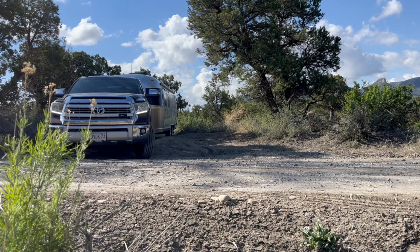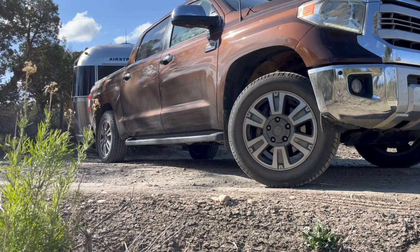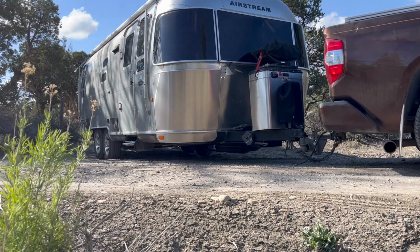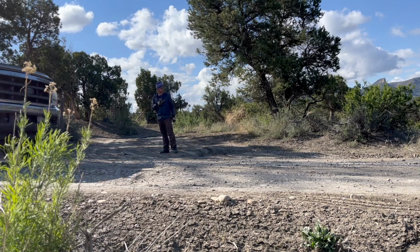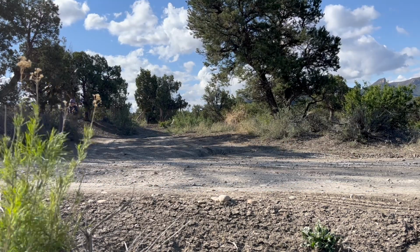I'm liking this at a diagonal. My valve is still really good. How am I on that side? Real slow. You're headed in the hole now. All right, waving by. It was a lot harder getting in there than it was getting out.